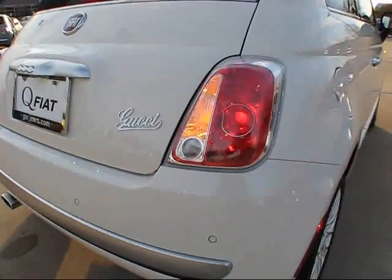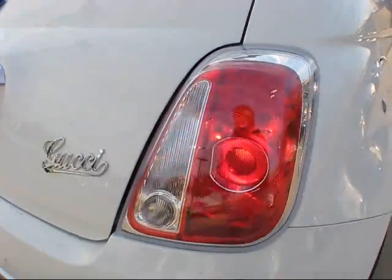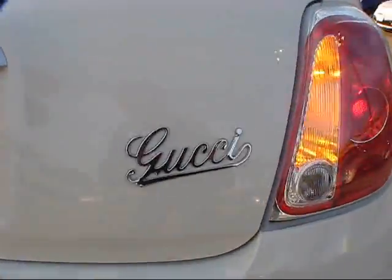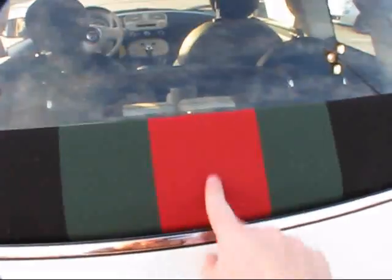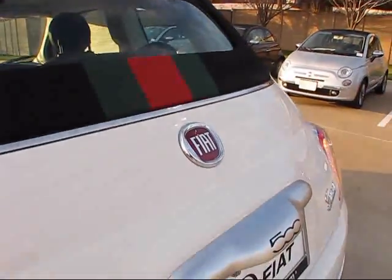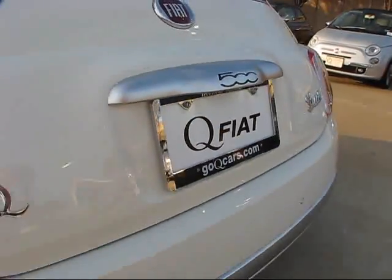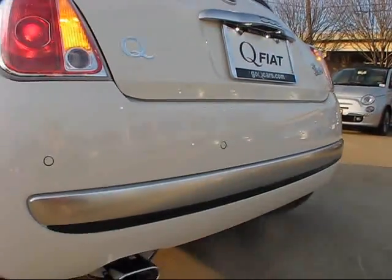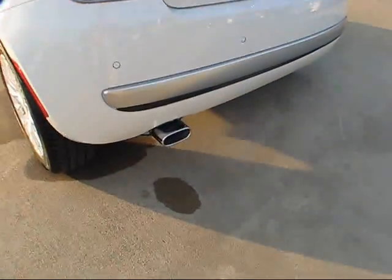Very bubble-like shape. Very reminiscent of the early Fiat 500s, or Cinquecentos as they were known. You can also see the bicolor Gucci stripe with the pink here in the center and the green exterior stripes. It's got full rear parking assist with 4 sensors that line the rear bumper of the vehicle.